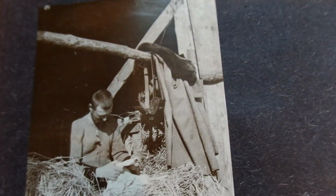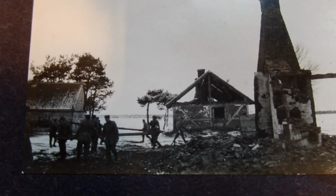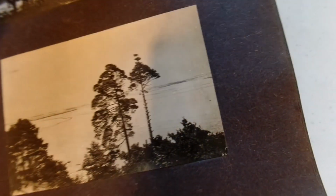Here we have a German soldier. It looks like he might be... He's looking at something in his hand. I wonder if he's reading something. But he's got his coat and all of his gear hung up right there. There's a destroyed village building. You got some soldiers walking around. Nice landscape shot there. You got a field as far out as you can see. You know, the war in the East was a lot different than the Western Front that we normally think of during World War I with all the trenches.